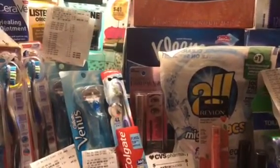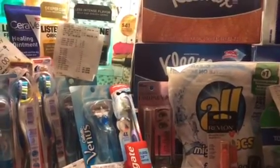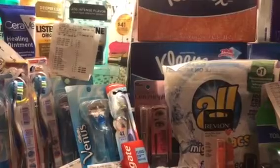And don't forget, there's some percentage coupons out there. Just make sure that the items are at regular price so you can use those as well.